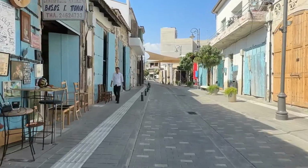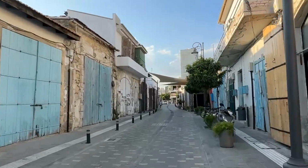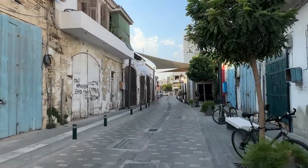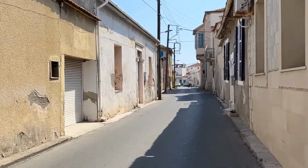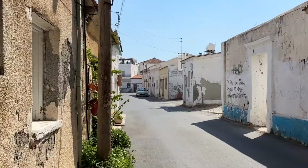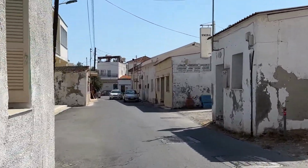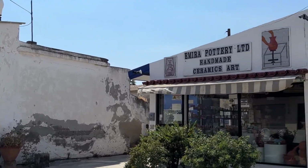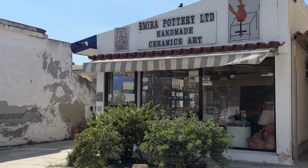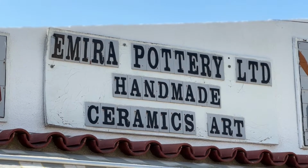So luckily for me, I found out that there's a local potter not that far from my hotel, about 10 minutes walk. Going through the small streets of Larnaca, I finally found it. It's not that far away, but yeah, I'm happy that I have GPS. Emira Pottery. It is.